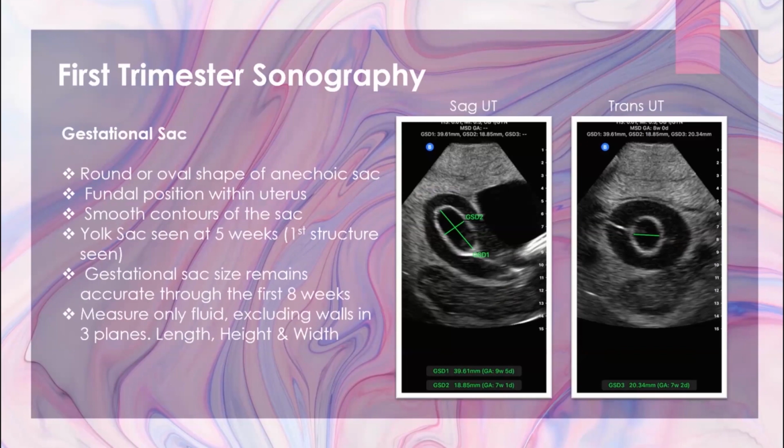And once again, when evaluating the gestational sac, you're going to be looking to make sure it's round or oval in shape. This is a first trimester mannequin that I use in teaching. And as you can see, she also has the double decidual sign or the bright hyperechoic border. This is the imitation uterus here. This line is the imitation cervix. This is the imitation bladder. And then the imitation gestational sac that you see is measuring here.